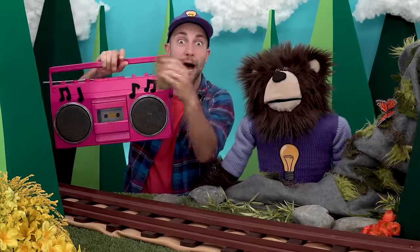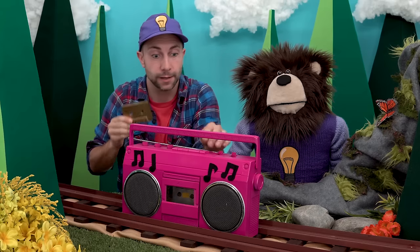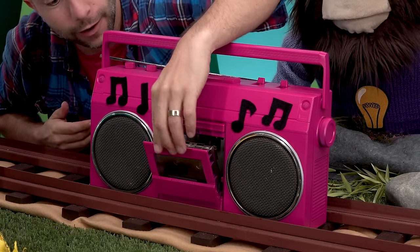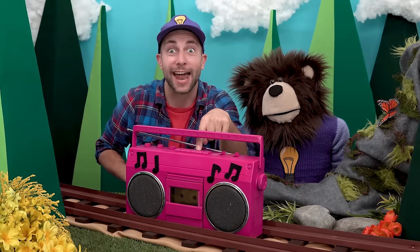Pinky the Boombox plays our music. We take this golden cassette tape and put it in here. Close that up. And then we push the button with the triangle on it, the play button. Are you ready to dance? Yes. I'm going to push the button now.